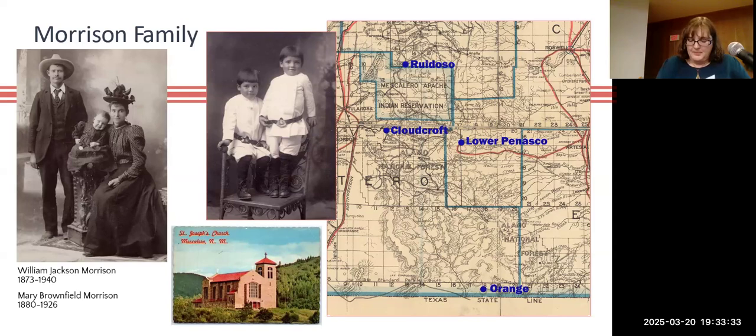They do meet up in El Paso where Mary Brownfield and William Jackson Morrison get married. And then again, Mary's sister marries William's brother. So you have the double family wedding thing happening there too. So that's part of the reason why it's hard to figure out who all these people are. The Morrisons end up moving to Lower Penasco, which is east of Cloudcroft, a little bit east of Mayhill, if you know that area.